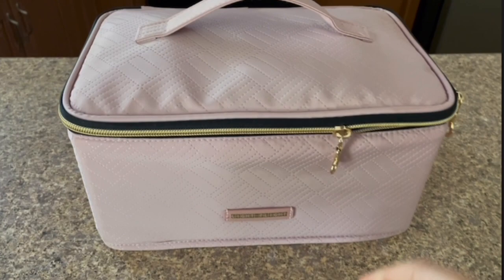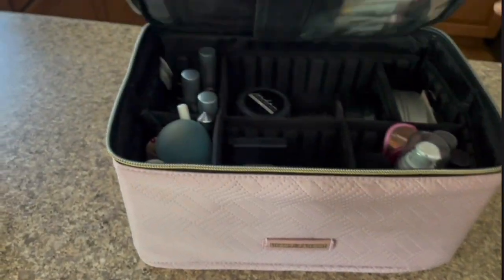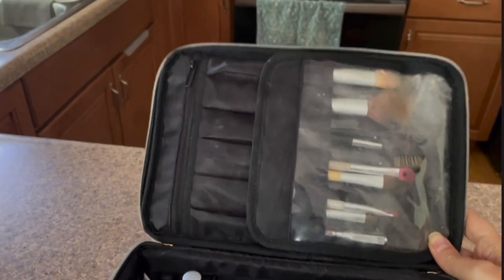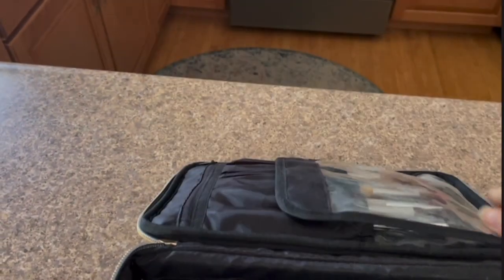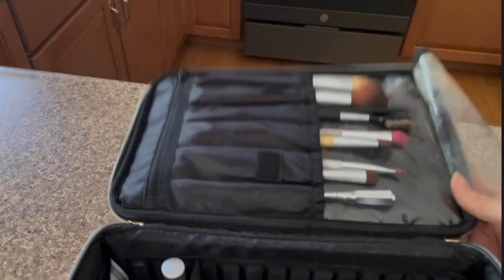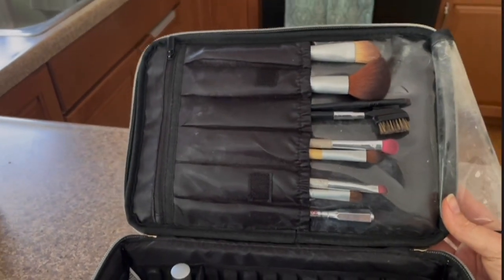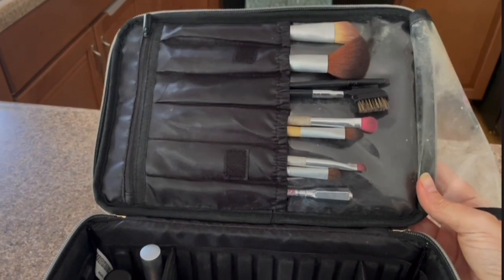Here is my makeup bag. And here's why I like it. This little pouch here, I actually don't have anything in, maybe a headband. This is a Velcro cover for all of the brushes, which I really like. Oh, and I got a couple of new brushes, so I might be decluttering some of these.